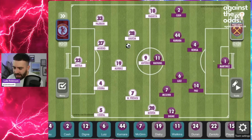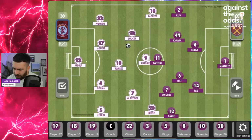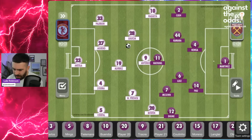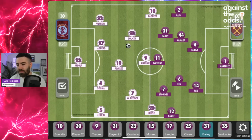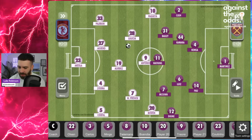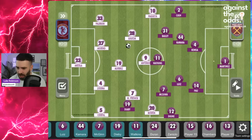And I think Bailey, he's in the 30s, isn't he? Bailey 31. So I think Bailey is going to be making up that box midfield. And then we're going to finish it off with Mr. Moussa Diaby. So this is what we've got from Villa then.